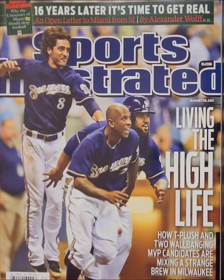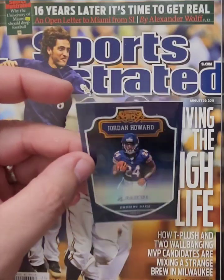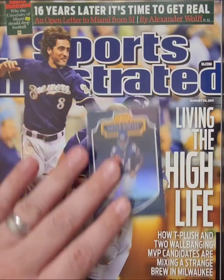Then got a few more for the Chicago Bears PC. Some great cards in here. We got a Jordan Howard. This is kind of a cool card. This is from 2016 Panini of some sort, and it's like the Shining Armor variant, I think is what it was called. So Jordan Howard, shiny card.